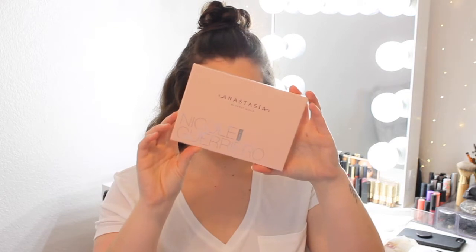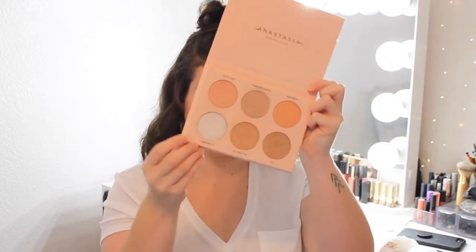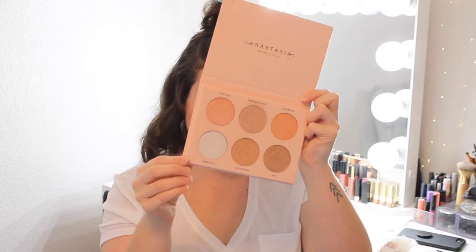I love rosy cheeks. Okay, so now for highlight. I'm going to be picking up the Anastasia Nicole Guerrero collaboration, and I'm going to mix these first two shades, Kitty Cat and Forever Young, and then put a little bit of the white Forever Lit on top. So I'm just going to mix a bunch of them together. I am using my Morphe M501 brush for this.